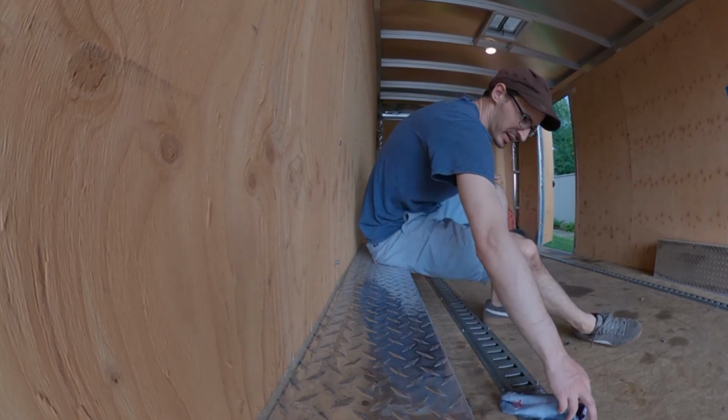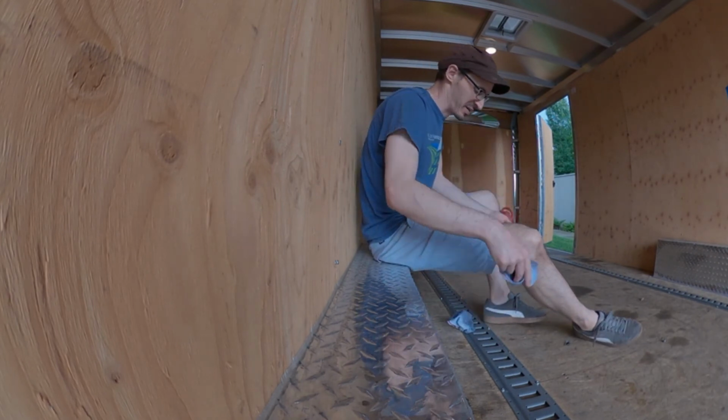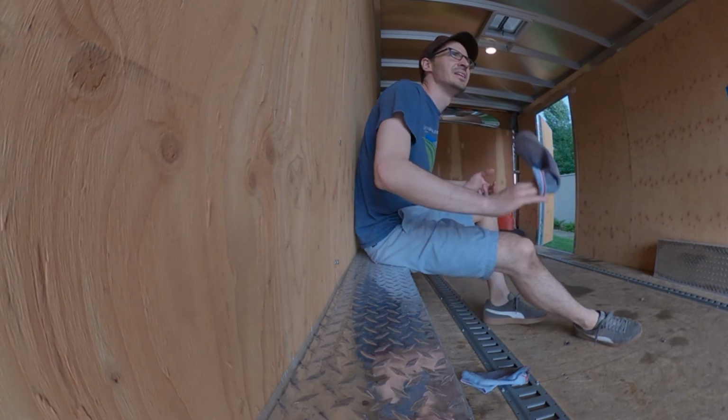I wish that car had a backup camera, but because BMW thinks, hey, weight savings, no backup camera on the GTS. But whatever, it's out.